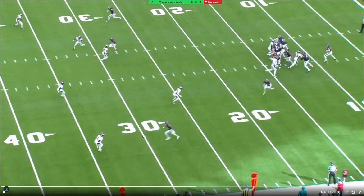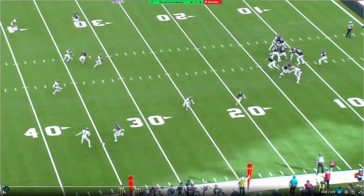And then, like I say, he doesn't allow the receiver to close space. And then he stays disciplined in his leverage. He's outside leverage, knowing he potentially has help from the safety right here, and just how smooth he is.